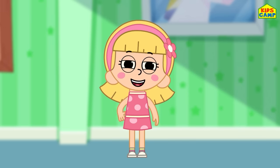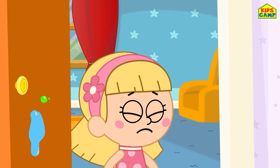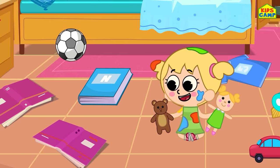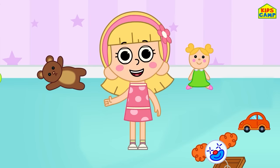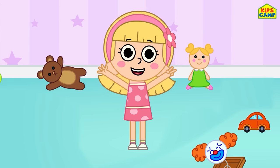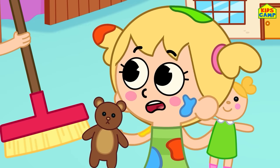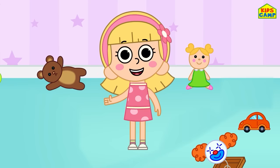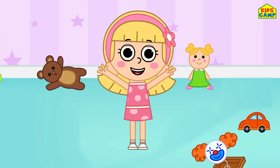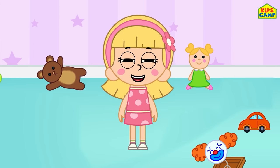Hi friends, I'm Ellie and this is Eva. Eva, look at your room. You have to clean the room now. I know a fun way to clean our room. Let's find the objects and put them where they belong. Eva, let's clean our room. Let's do this, friends. Ready? Let's get started. Yay!